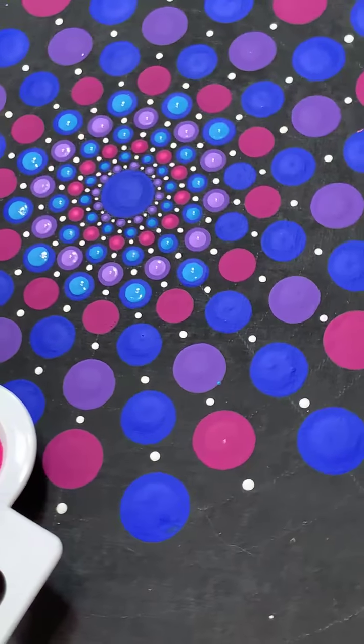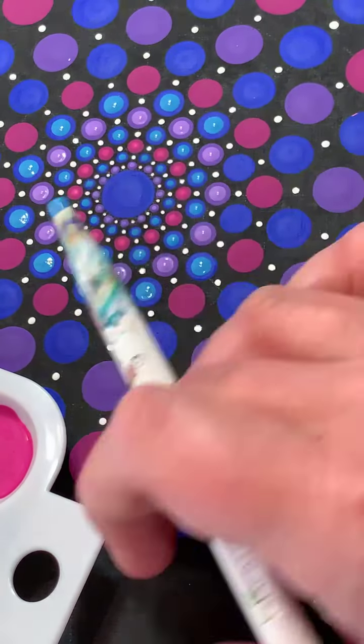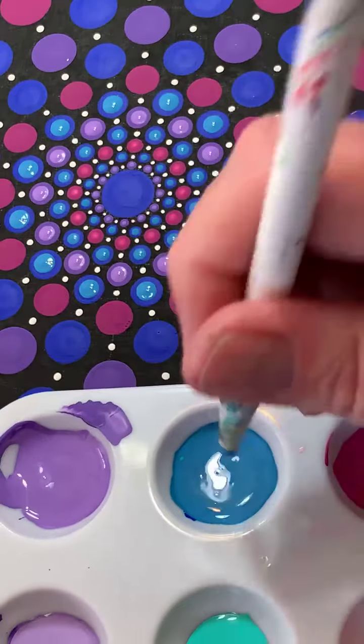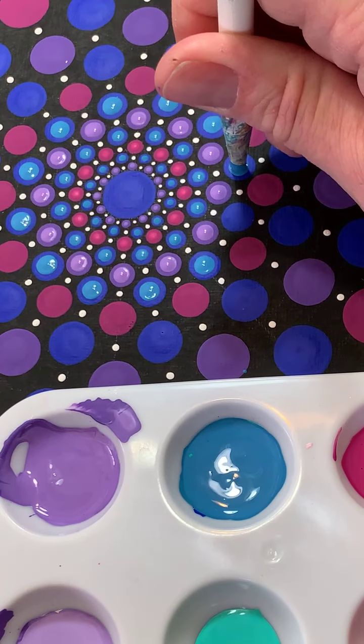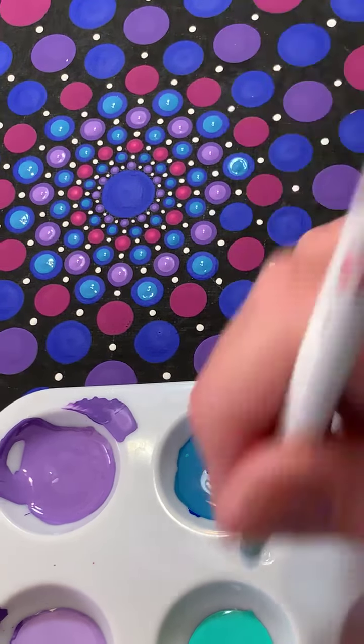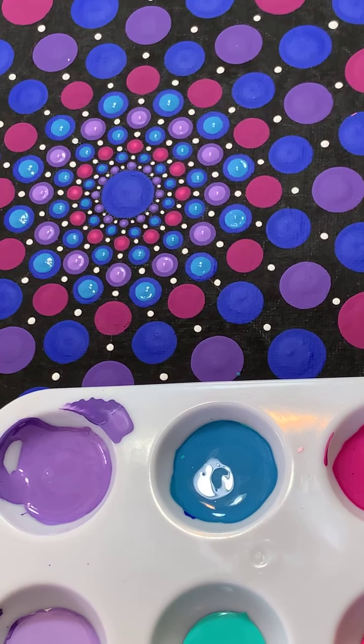Let's move this over here. That all comes with time. The biggest thing with this art form that I have found is slow down and just take your time.